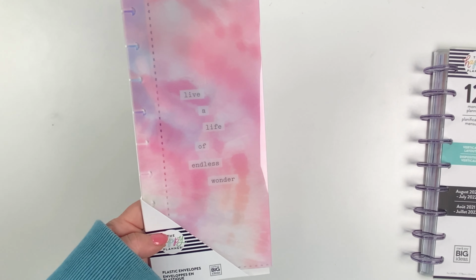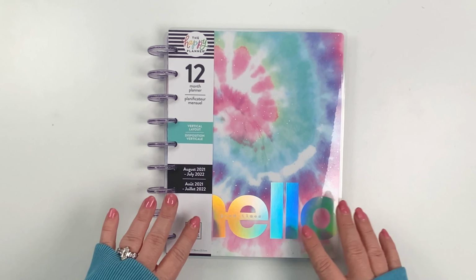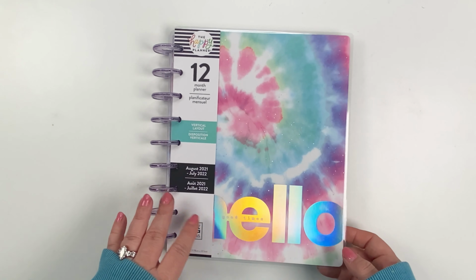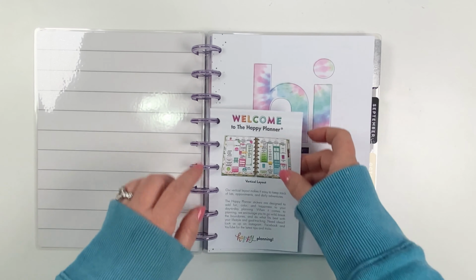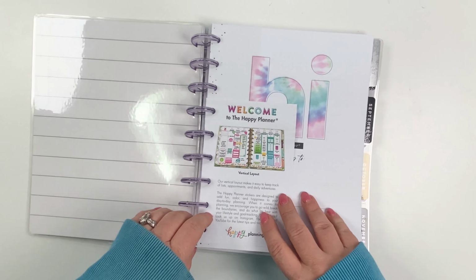All right. Let's take a look at this planner. This one is awesome. And it's very different from all of the other planners that were released in this collection because it's a classic vertical layout. And check out that holographic Hello Good Times on there. And it's got some purple glitter discs. They're like a soft purple with almost like a silver glitter in there.